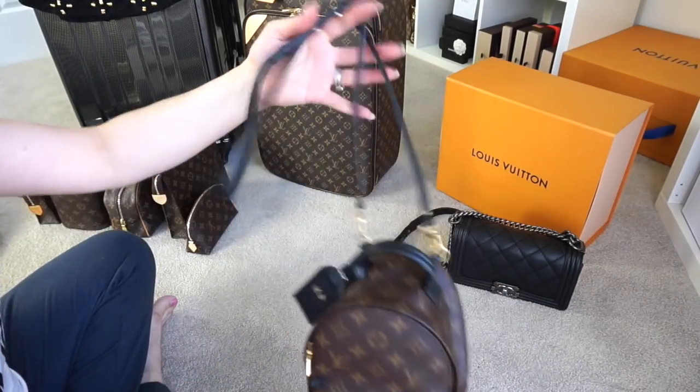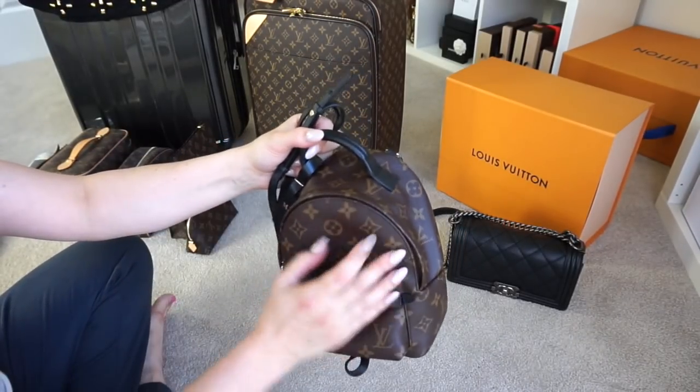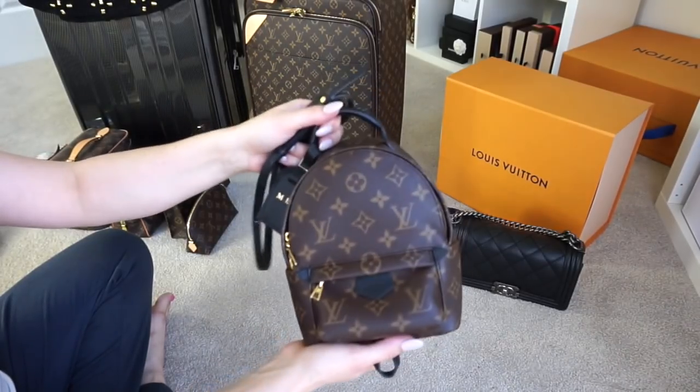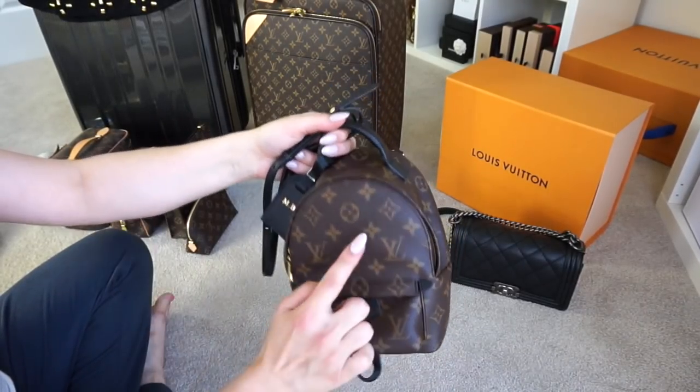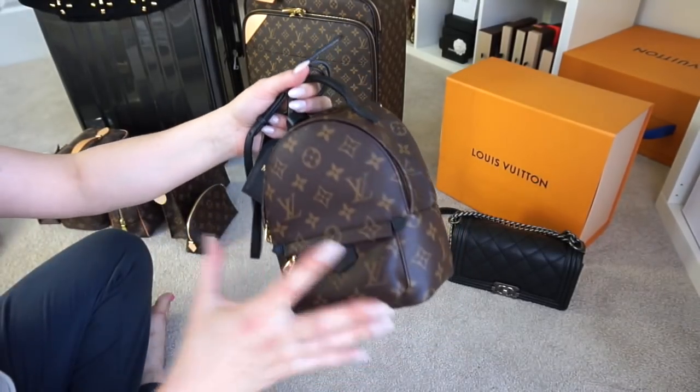Leave this behind. This is the most amazing everyday bag. Thanks to Sarah, we did a bag swap. I had the PM. We swapped. I got the mini from her. She got my PM. This is an amazing, amazing bag. Just to grab and go, it's so amazing.